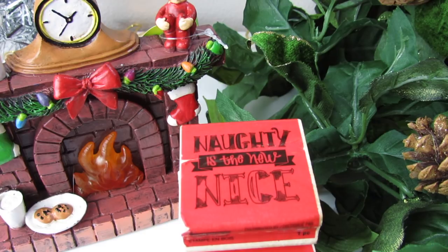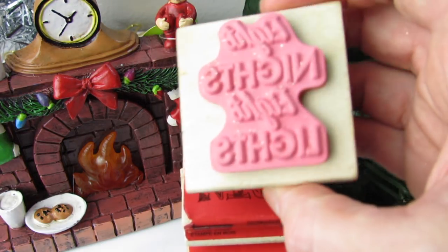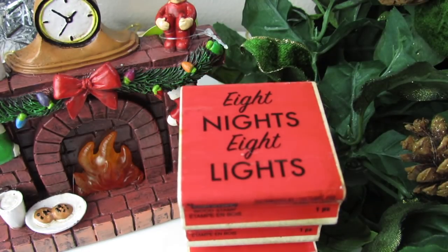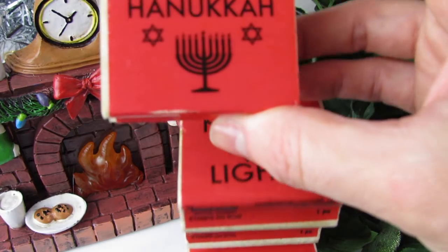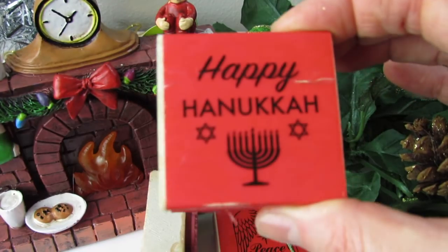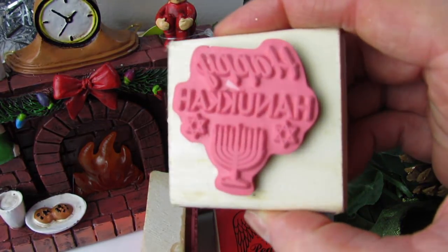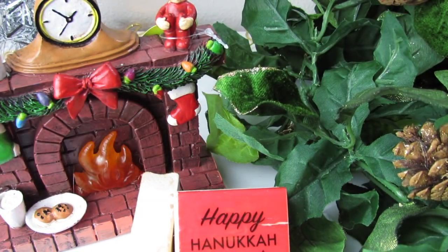Wow, I got all different stamps in this bag. 8 Nights, 8 Lights for Hanukkah. I'm wiping these off, you guys, as I show them to you because they have so much glitter on them. Uh-oh. Happy Hanukkah. I kind of had a feeling that was going to happen. They're all just going to fall on the floor now.